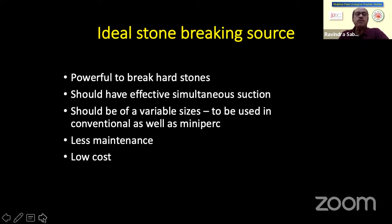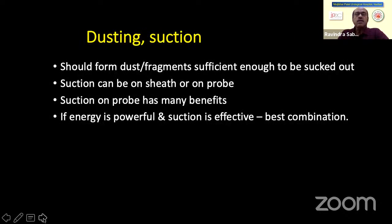Well, it should be powerful enough to break hard stones, especially when we are talking of a PCNL. It should have effective simultaneous suction, and should be of variable sizes to be used in conventional as well as mini PCNL. It should have low maintenance, and it should have a very low initial cost.